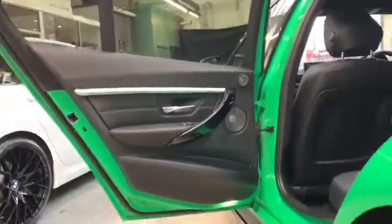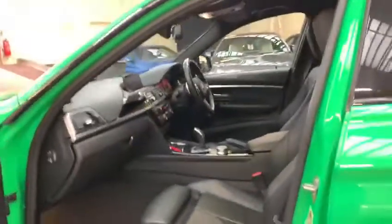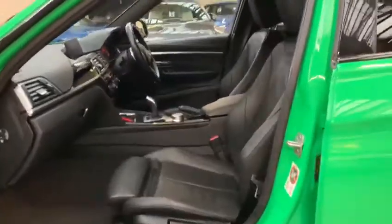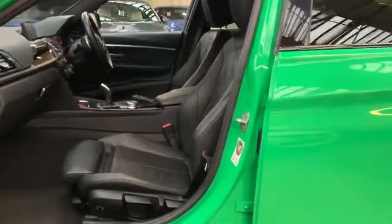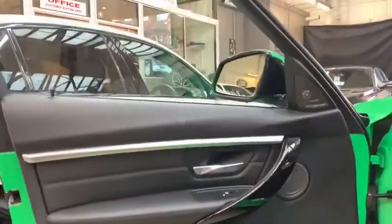Photos and videos do not do this colour justice. It is a little bit darker than it looks in photos or videos, so believe me, it's definitely one to come and see, especially if you are into your Porsche colours. We also have the electric lumbar adjustment for the front passenger and driver's seat.